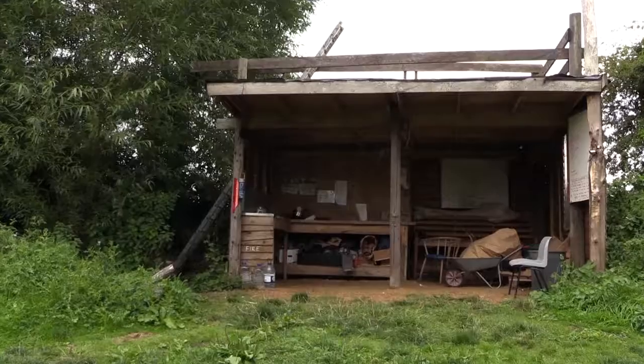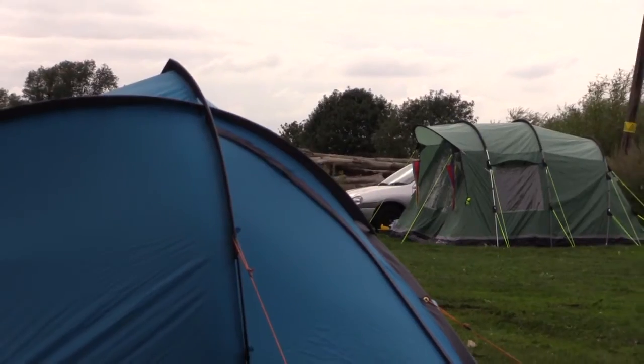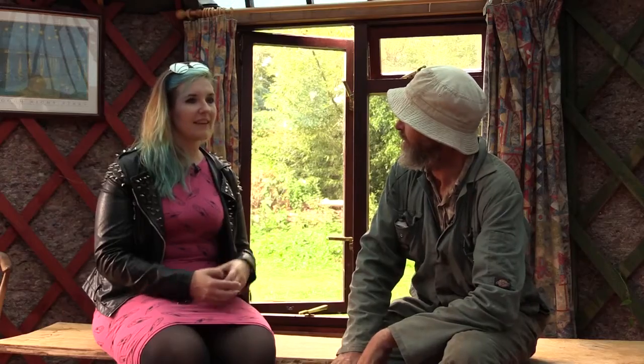We've had a look at the site. What kind of facilities do you have here for guests? Well, as you see, we've got the yurt here and a cabin and another smaller yurt and lots of tent pitches. Fantastic. And what is there to do in the area? There's loads, because we're lucky. We're not far from Newmarket. And then there's Cambridge, obviously, Ely. And so, you know, there's lots of places to go and see.